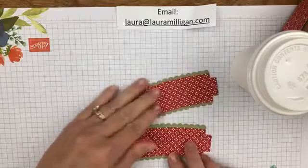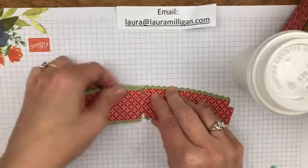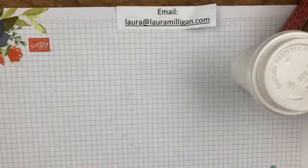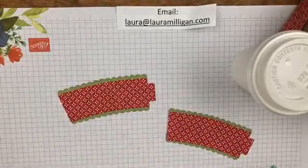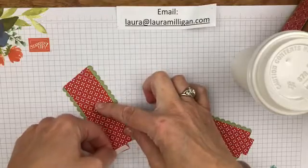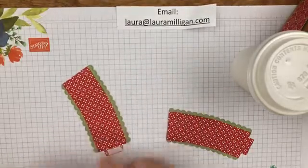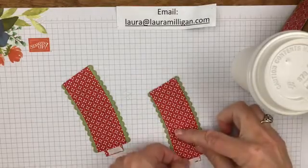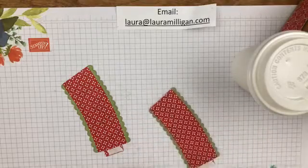All right, so there's my 2 pieces. These are gonna fit together like this. I'm just gonna butt those edges up together. And I'm gonna do that with tear and tape. If you don't have tear and tape, today might be the day you need to get it, because I use it a lot on this box. Okay, so I'm gonna rip that off, and then I'll do the same thing on this end. These will fit right together.